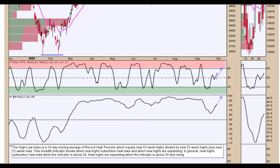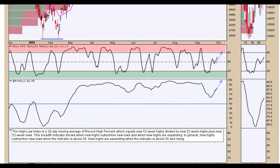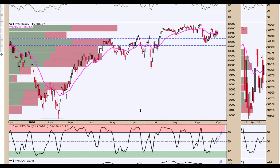The high-low index, comparing new highs and new lows to the 52-week highs and 52-week lows, continues to trend higher, which is a good sign. It's at 82.45. That increased a full 15 points over the last week, which is an indication that institutions are buying and stocks are moving to 52-week highs.